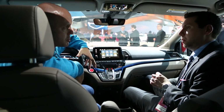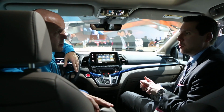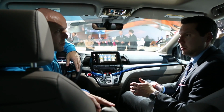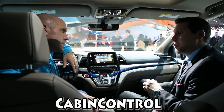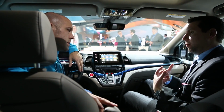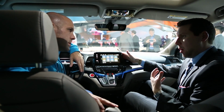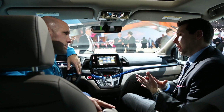There's an app that you can download in the future through the App Store as well as the Google Play Store for iPhone and Android. It's called CabinControl. What this allows you to do, we have 5 features associated with it. When you have the app downloaded, you're going to connect your phone to the new display audio system via Wi-Fi. So it's a Wi-Fi connection, and there are 5 features.